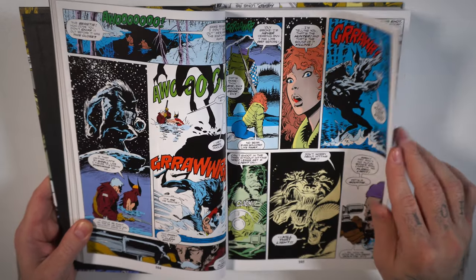Bobby Drake, Iceman, he also becomes an Omega level mutant as well. He can control these ice structures. Is this the guy I'm talking about? Glob, that's what it was. Nice colors and nice artwork in this book.